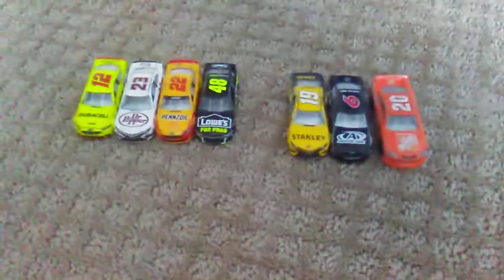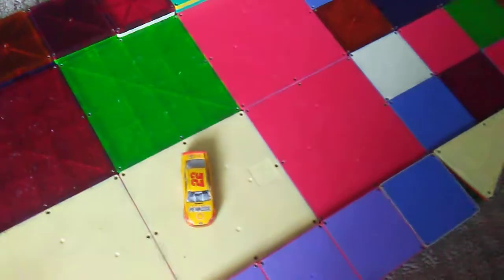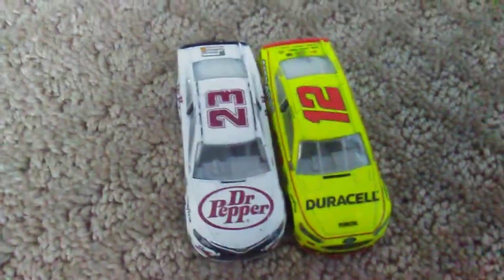We have the 20 of Mitchell Collins and the 43 of Bubba Walsh Jr. And we're going to get a good race in with the 20 taking it. So here's a look at the cars that are still in. Alright, in this race, the top 2 will move on. Which is going to be the 23 and the 12. The 48 will get third and the 22 spins. These cars will move on.